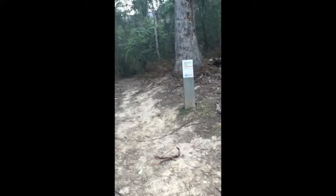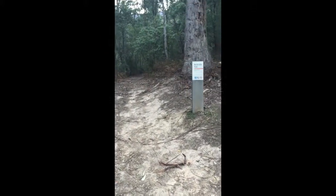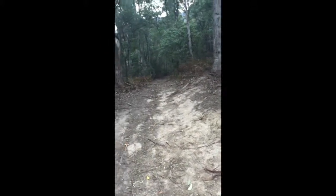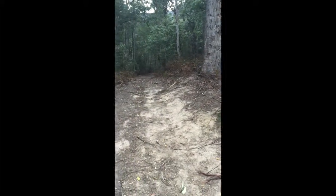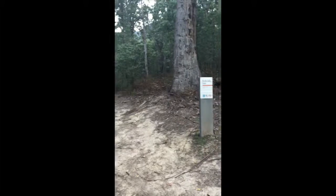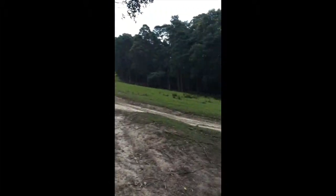Alright guys, so today I'm just doing a quick walk into Secret Myrtle Gully Falls, a couple of k's behind Cascade Brewery, the start of the track, Myrtle Gully track. It's about a 15 minute return walk to the two waterfalls. Lots of different tracks going off around here.